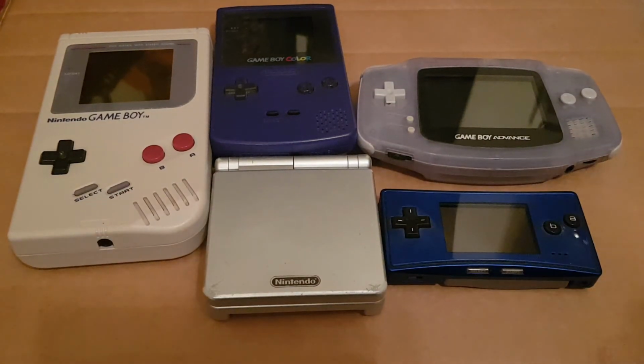But yeah, I really like collecting retro gaming stuff. I see it as a good investment as well. I can see it going up in the future. And yeah, that's what I think.